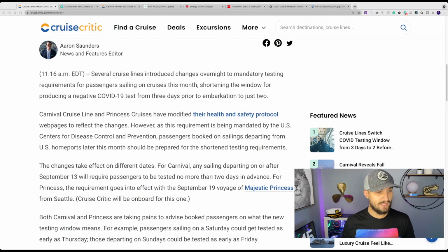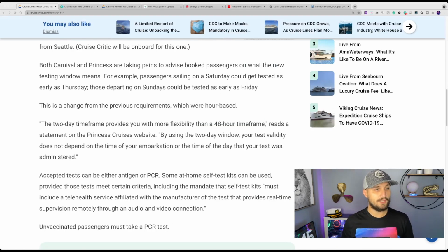The changes will take effect on different dates. For Carnival, any sailing departing on or after September 13th requires passengers to be tested no more than 2 days in advance. For Princess, the requirement goes into effect on September 19th's voyage of Majestic Princess from Seattle. Both Carnival and Princess are taking pains to advise booked passengers on what the new testing window means. For example, passengers sailing on a Saturday could get tested as early as Thursday. Those departing on Sunday can be tested as early as Friday.